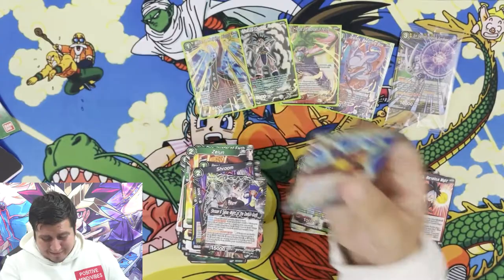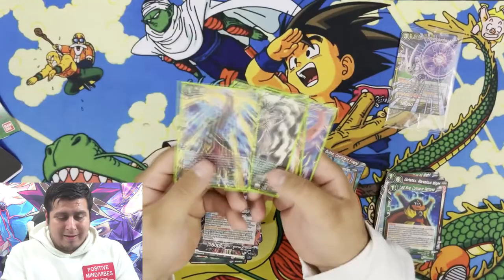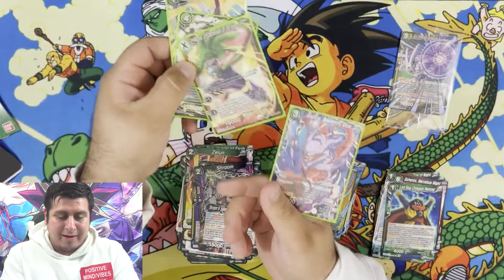But I gotta say, guys, here we go. We got four secret rares, beautiful. Whis, Turtles, Piccolo, and Janemba. That's nothing to laugh about.